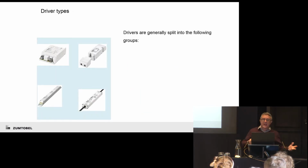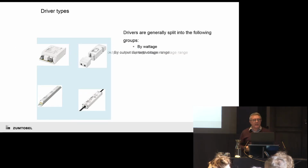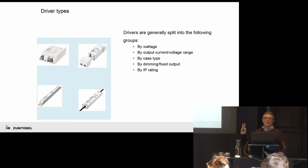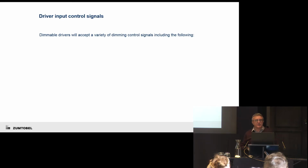And what driver types do we have? Well, we obviously have them set into different groups. So we set them into the following groups. We have by wattage, absolutely. By output or current voltage range. By case type. That's important as well, down to the design of the luminaire. And by dimming or by fixed output. So these are some of the criteria that we generally split the drivers into. And obviously, if you have an IP-rated luminaire, having an IP-rated driver might be important. SLV and non-SLV.